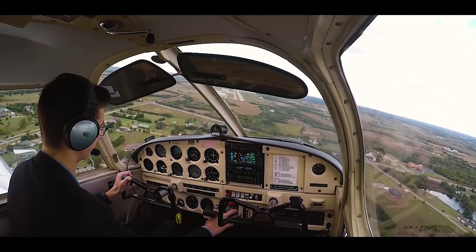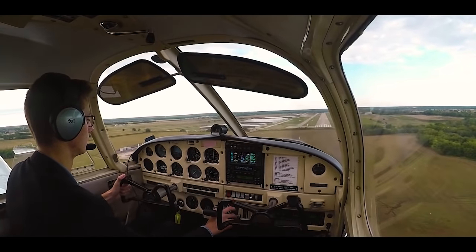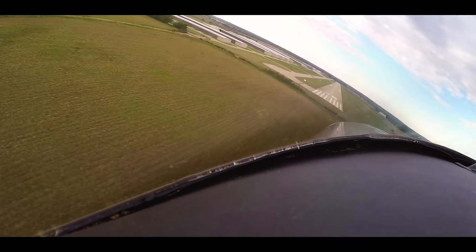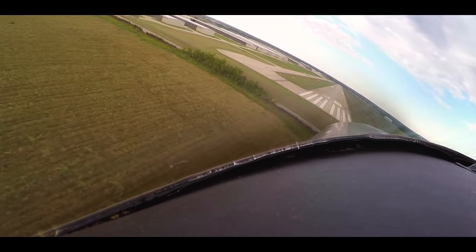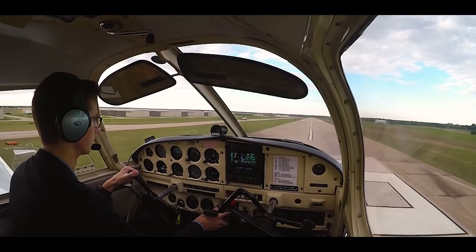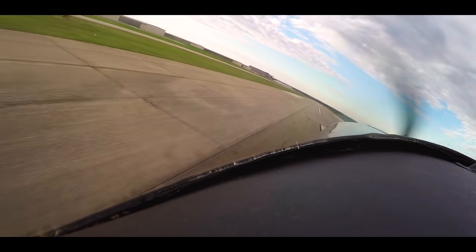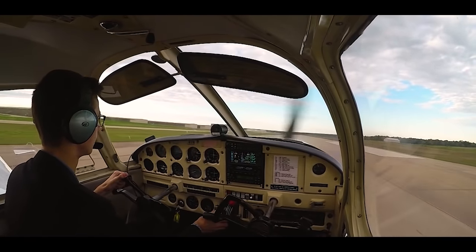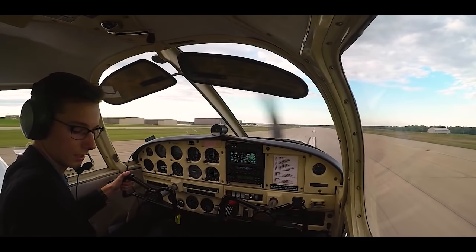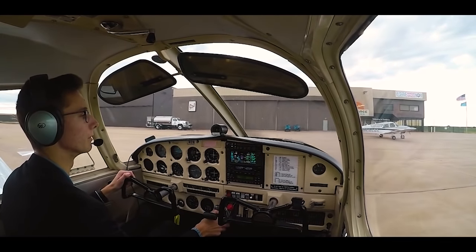Center traffic, Cherokee 2643 Alpha final, runway 36, full stop, center traffic. Transitioning to the end and power back and let it come down. There we go. Had a little bit more of a crosswind than I expected, but that's okay. We got down and we'll park next to 2620 Alpha, which is the plane that we flew the other day.